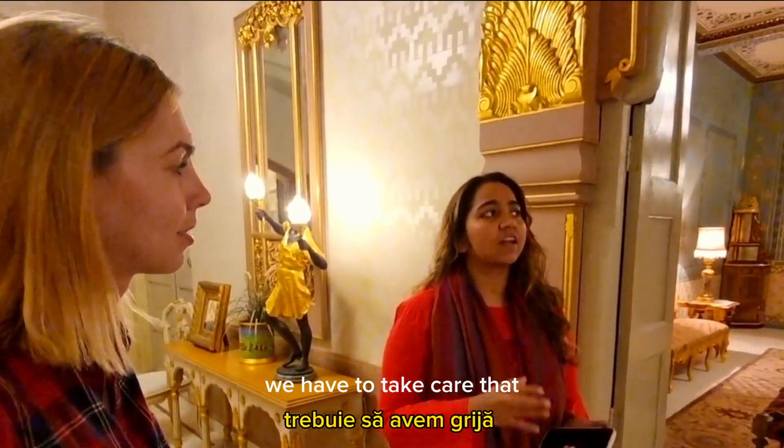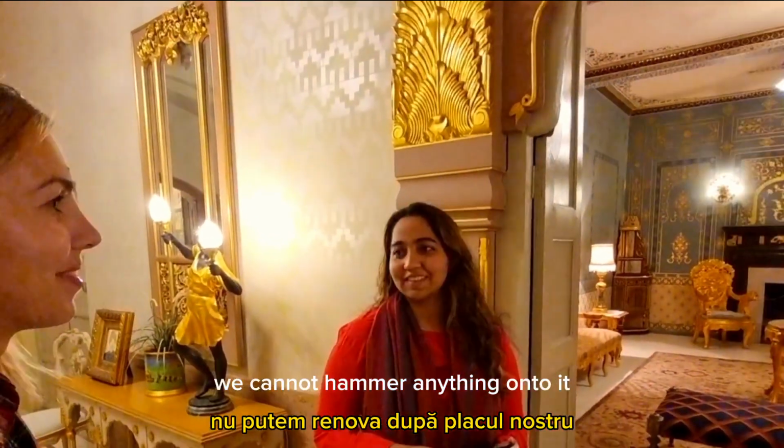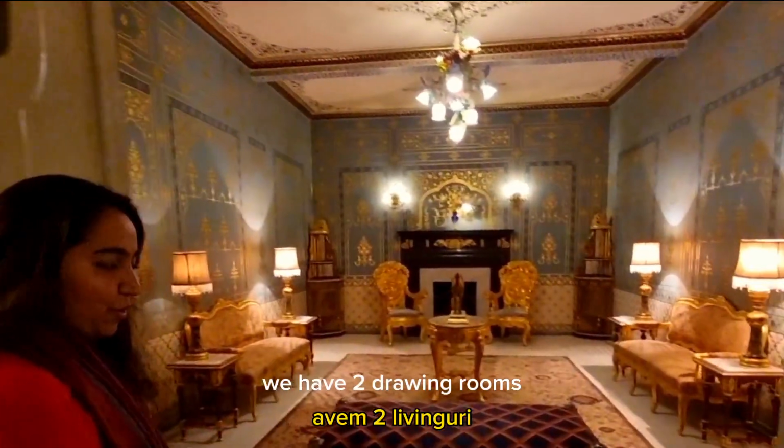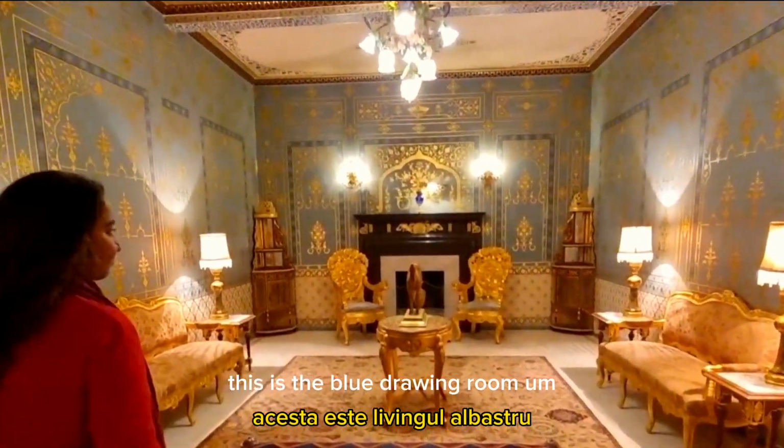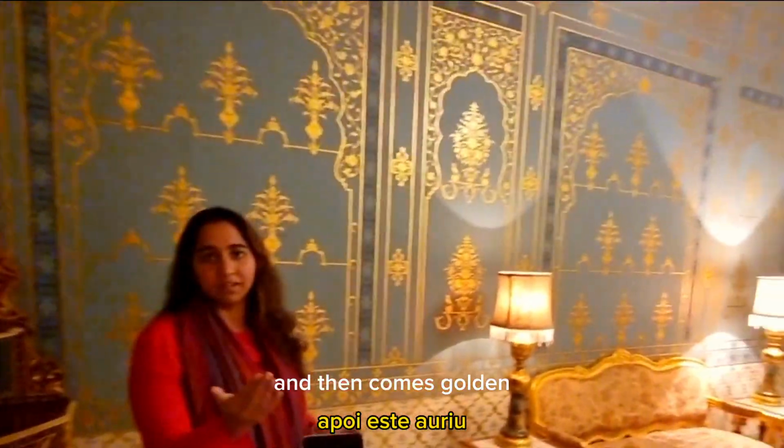We have to take care that the building is made entirely of stone. We cannot hammer anything onto it. The place is very delicate. We have 2 drawing rooms. This is the blue drawing room. The major color scheme used here is blue and then comes golden.